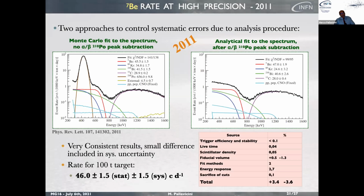I go quickly on some of the results. The beryllium-7 we measured several times. This is the 2011, what we called the final measurement, although in 2018 we made a refined analysis with a comprehensive paper, but this was the first high precision measurement that we published in 2011 by essentially fitting the spectrum in that region with and without the alpha beta removal of the polonium peak.